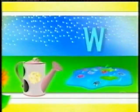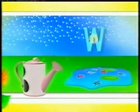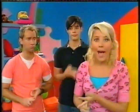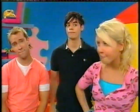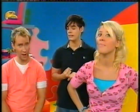We had the watering can. And there was the pond. And the raindrop. And then there was the letter W. So, what do a watering can, a raindrop, and a pond all have in common that has something to do with the letter W? A pond, a watering can, and a raindrop.